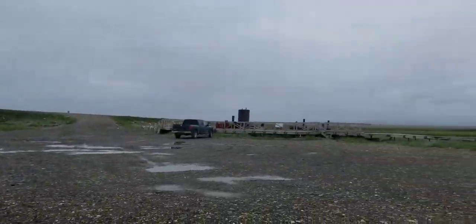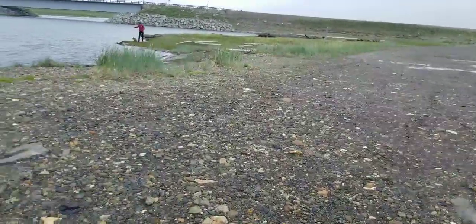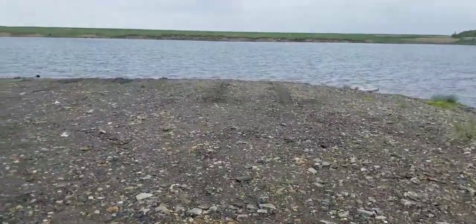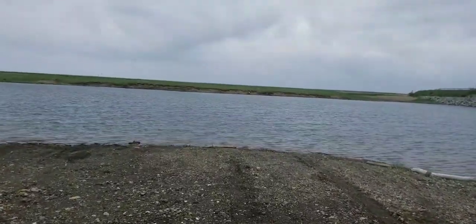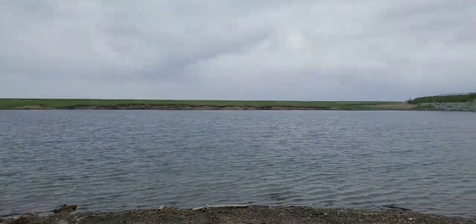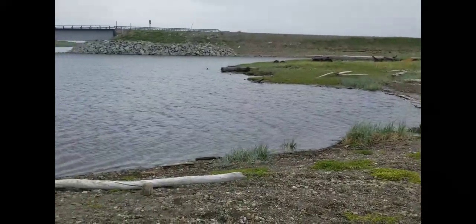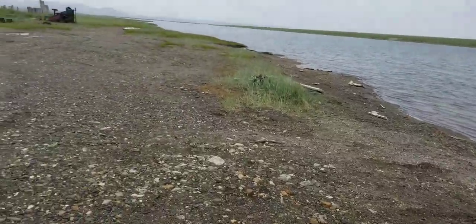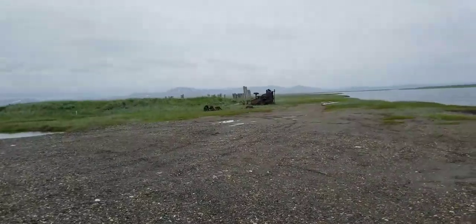So I'm assuming they used to cross with all this equipment over here, because you can see wood going out to the water like an old dock. And you can see it coming up over there on the other side. Pardon me, I'm not holding the camera properly. But you can see it. See right there. And it goes all the way across before they had the bridge there. That's how they brought them across with those barges powered by the locomotives, I guess. I don't know.